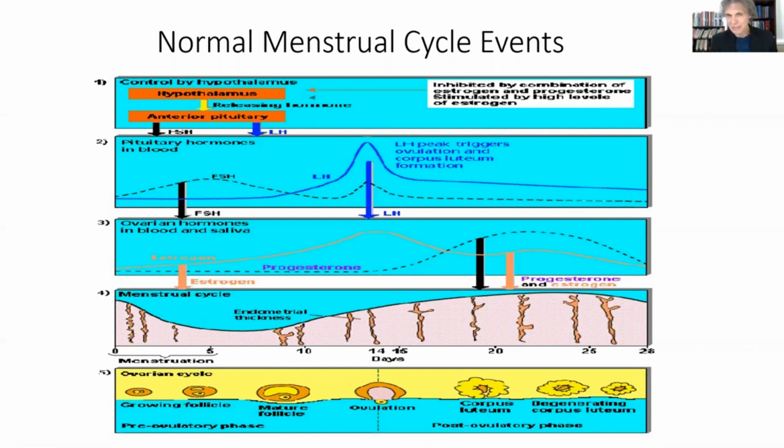And this really is where the problem is for women that have PMS: the progesterone to estrogen ratio towards the end of the menstrual cycle becomes imbalanced. There's usually too much estrogen and not enough progesterone. I'll show you the reasons why that happens and what you can do to help women correct that problem and get to the root cause. So that's the overall story.